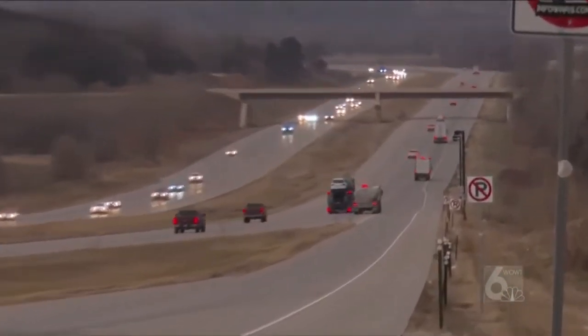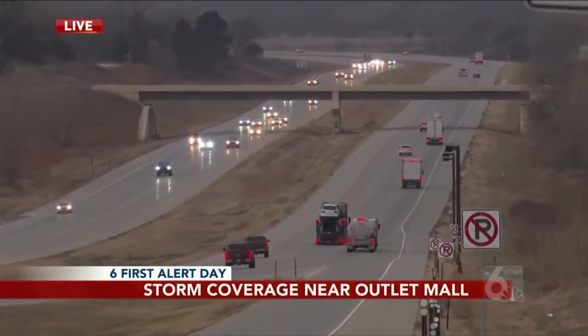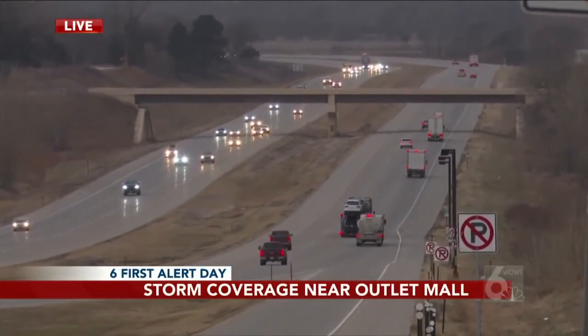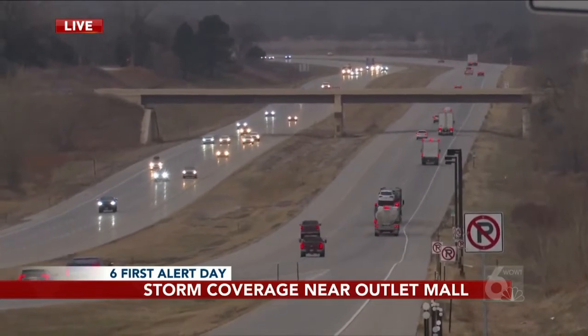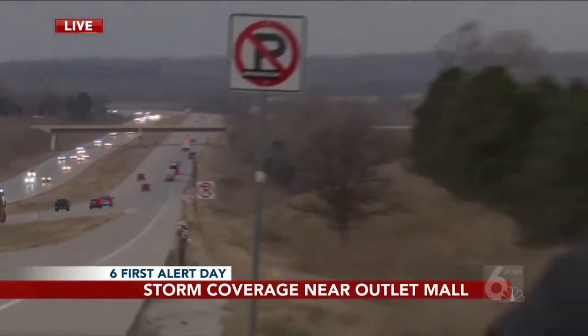They are strong. The Nebraska Department of Transportation, they're issuing warnings. They're telling drivers to try to pull off, get off the road if you can. Do not be traveling in these conditions unless you absolutely have to. Especially those big trucks, those big semi-tractor trailers, those have a high potential of being knocked over.